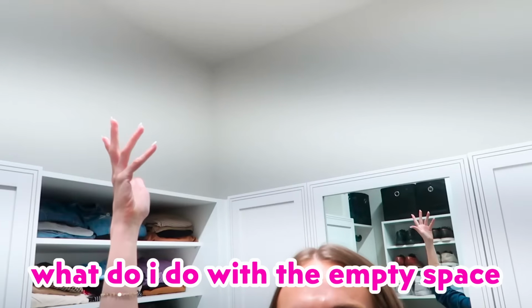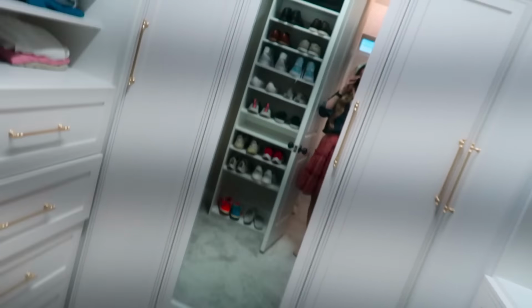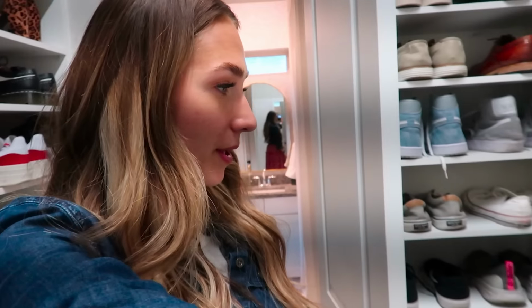Another thing that I feel like is kind of awkward is there's just so much empty space up here. What do I do with empty space? I could save money and get more cabinets put up there, all the way up to the top, and have more storage, which I'm not against because I would always love more storage, but it's going to be a lot more money and I need to save my money and time for that. Are there any other ideas of how I can make it look better up here? Because I feel like it's just kind of empty. Like something's missing in here and I don't know what it is. So let me know what you guys think with that.